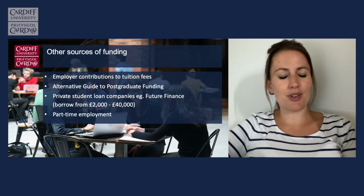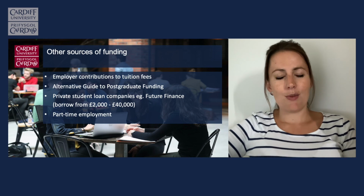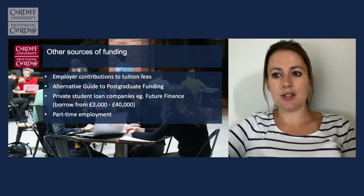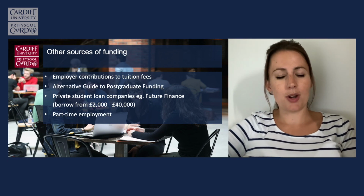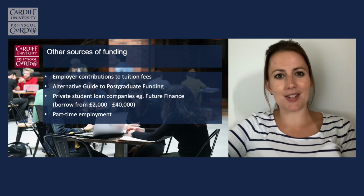There's also a number of private student loan companies such as Future Finance, which provides loans of between £2,000 and £40,000 for students. And then finally, you might be looking to work alongside your studies. So part-time employment is another way of making sure that you have an income coming in alongside your studies.